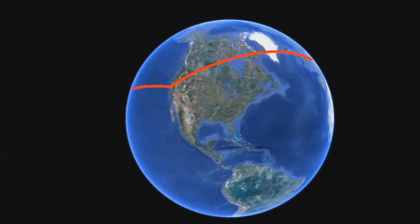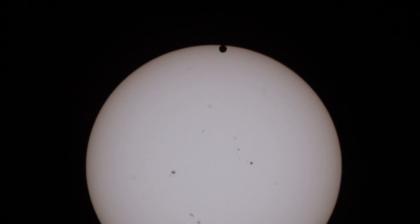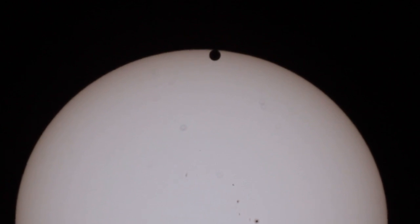Because you see, the next one of these is in 2117. And even with our advancing medical technology, I don't think I've got a snowball's chance in hell of seeing that. But it does make me wonder what the next civilization that looks up in the sky and sees that little black disk track across the surface of the sun will look like.